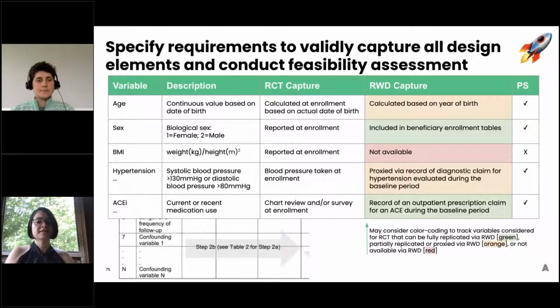In the second row, you can see sex. Sex is pretty straightforward, biological sex of male or female. It's reported in the RCT and it's clearly and validly reported in real world data. So it's marked here in green in the color coding, and it is also included in the propensity score model.